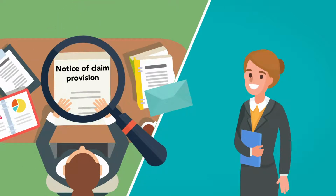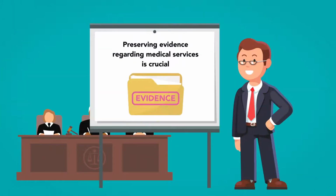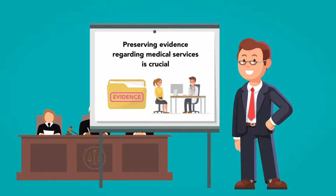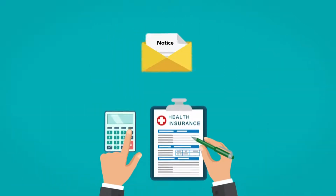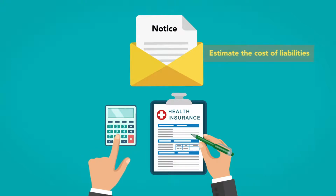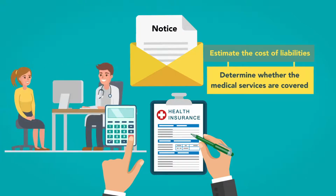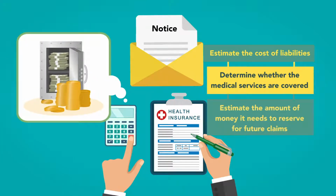First, notice gives the insurer the opportunity to investigate the claim in a timely manner. Should a legal dispute arise, preserving evidence regarding medical services is crucial, as a delay may lead to the loss of important evidence to substantiate the claim. Second, notice gives the insurer an opportunity to estimate the cost of liabilities, determine whether the medical services are covered, and estimate the amount of money it needs to reserve for future claims.